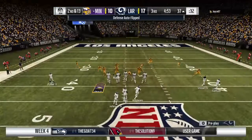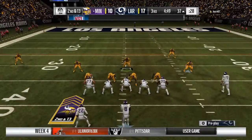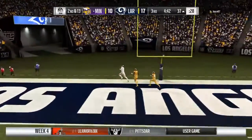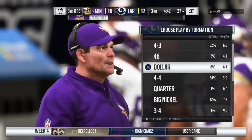And it'll bring up a 2nd and 13. The loss of 3 on that first down pass play. Now 2nd and 13. Now Mariota, he's going to air one out. So the long attempt falls innocently to the ground, and it brings up 3rd.